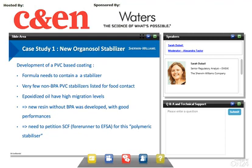So at the beginning of the story, the issue faced by the formulators when they developed a new PVC coating was that the formula needs to contain a stabilizer in order to avoid polymeric degradation and HCl release, as explained a little bit earlier. And there exist very few non-BPA PVC stabilizers which are listed for food contact. Among them are epoxidized oils, but the issue which is often faced is that they can have high migration levels. So it was needed to develop a new resin without bisphenol A with good performance.